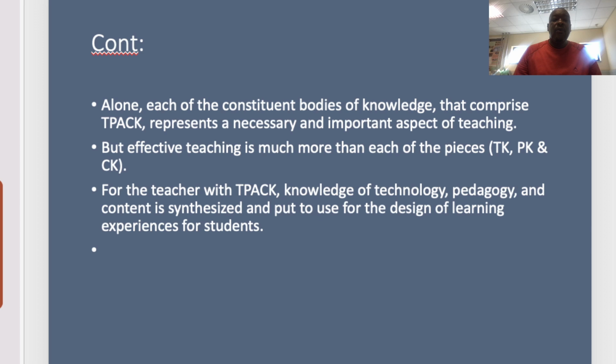Now, let me take a break here, ladies and gentlemen, and then I will take you through an example of one of the lessons that I've developed, trying to bring on board this idea of TPACK.